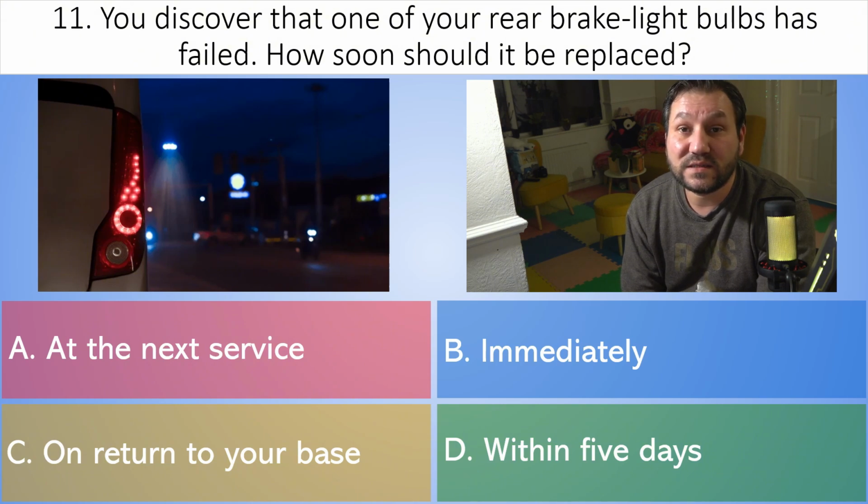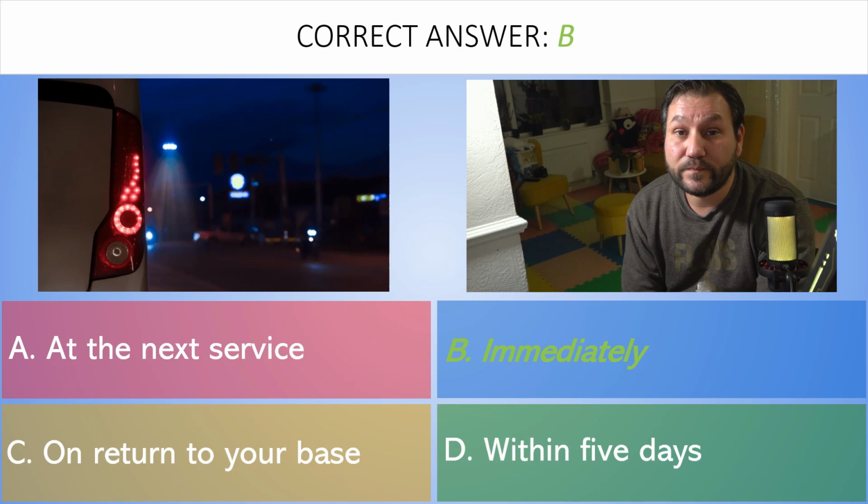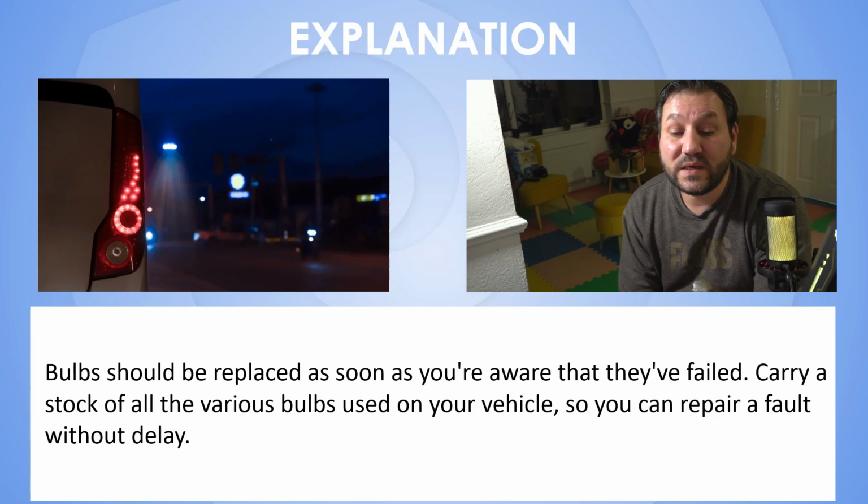And the correct answer is B. Immediately. Explanation. Bulbs should be replaced as soon as you are aware that they've failed. Carry a stock of all the various bulbs used on your vehicle, so you can repair a fault without delay.